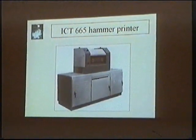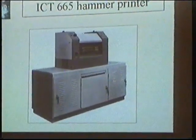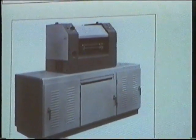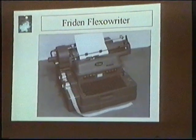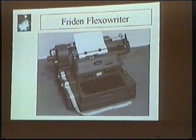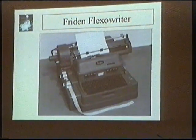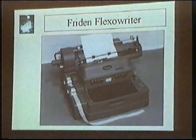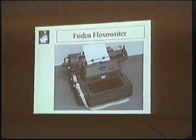Here's a 665 hammer printer, a picture from the past. Peter Turner will remember how vividly it rattled through masses of paper, because it was not very good printing, but it did do 10 lines a second, which is pretty astonishing. There's a Flexowriter, a beautiful heavy duty thing. I believe they were originally designed to be good enough to be used on United States battleships, so it felt that way, and that could produce 7-hole paper tape, 6 data tracks and a parity bit, so you get lower case letters as well as the full alphabet and the full punctuation set and numerals and so forth.